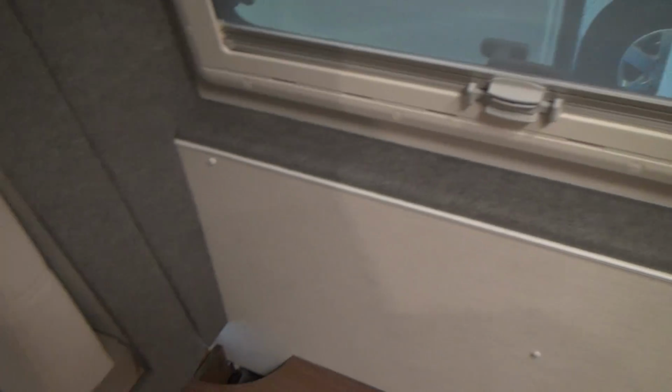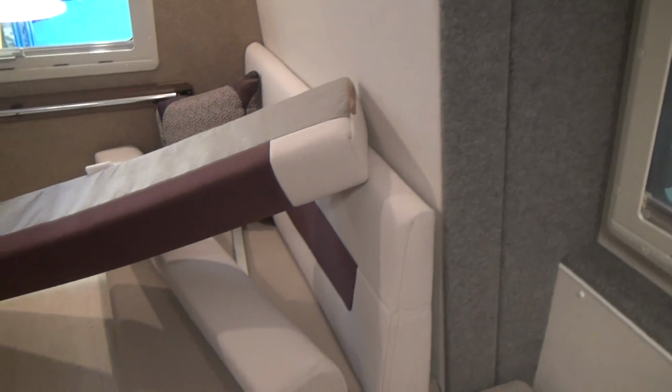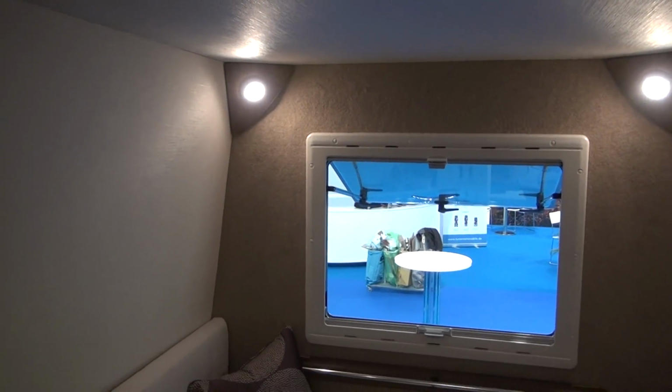And there's another. So you can see there's the slide out. You've got the bit down there, and that slides back down here like that. So that's how the slide out works. Get where you want to go, and you put your cushions back. It does give a bit more space, gives us space with lots of headroom.